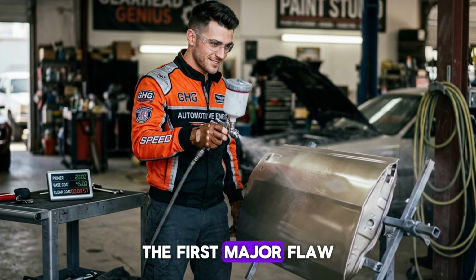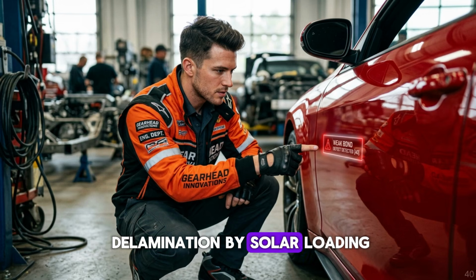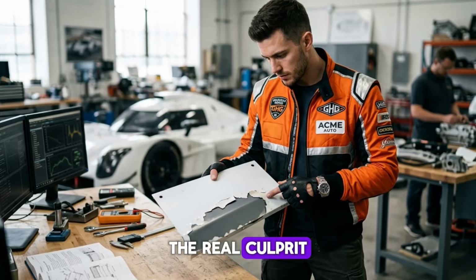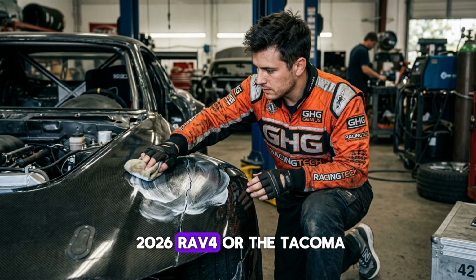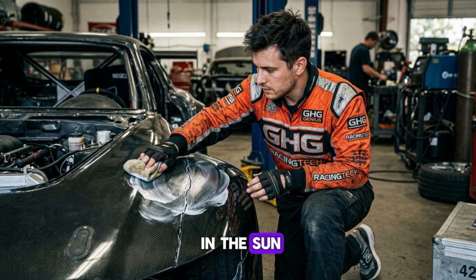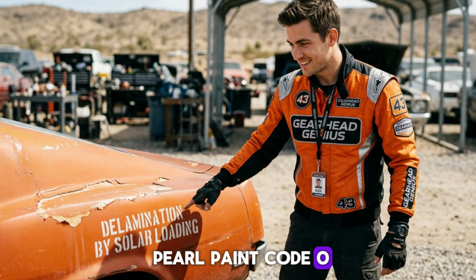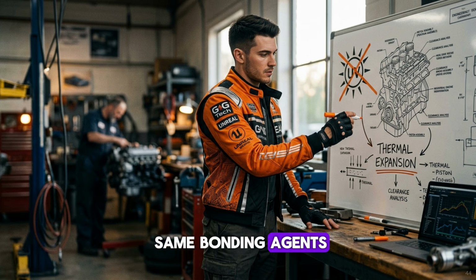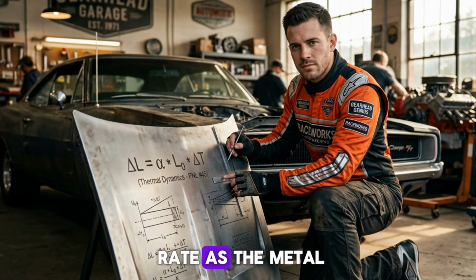The first major flaw that actually ruins Toyota paint is what engineers call delamination by solar loading, but it isn't the UV rays themselves doing the damage. The real culprit is the coefficient of thermal expansion. In models like the 2026 RAV4 or the Tacoma, the metal panels expand and contract as they heat up in the sun. Because the super white paint code 040 and blizzard pearl paint code 070 use a specific pigment structure that doesn't include the same bonding agents found in darker metallic colors, the paint cannot stretch at the same rate as the metal beneath it.